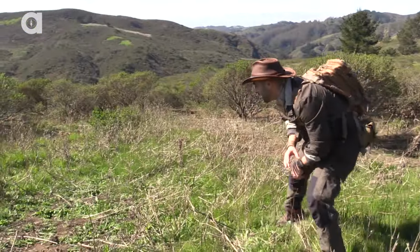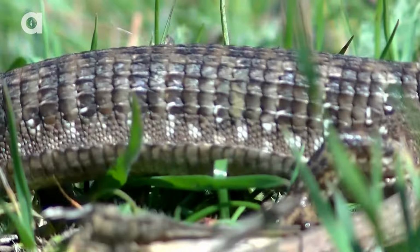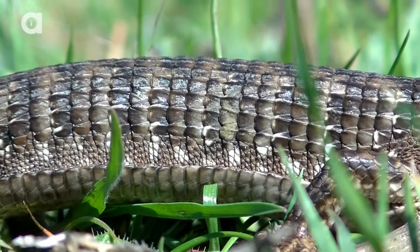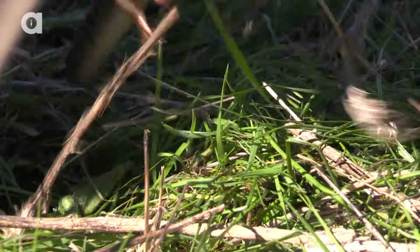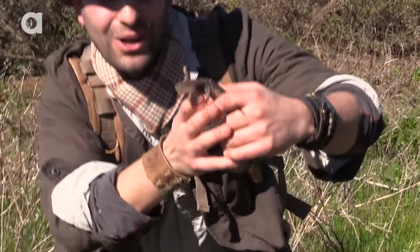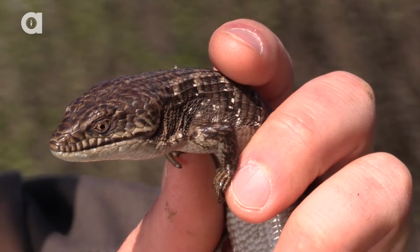Now, they're not real quick. Look at him, he looks like a snake. His legs are tucked right in close to him. Look how well he camouflages right into that dirt. Now, these guys can be pretty aggressive. Wow, look at him, the southern alligator lizard. All right, let's take him up here and into some better light and get some good shots with him.